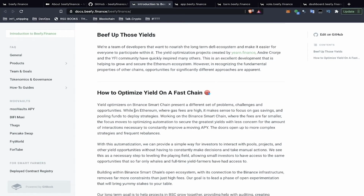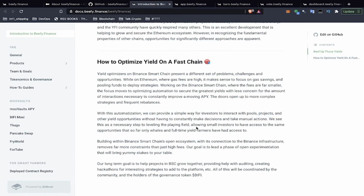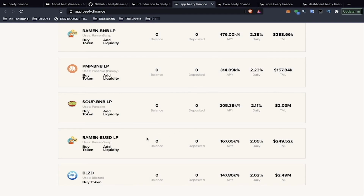On Ethereum, where gas fees are high, we have to focus on the gas savings and limit the number of interactions. But being on the Binance Smart Chain, we don't have to worry about this as much. You can see with this optimization, they're really trying to provide value to the Binance Smart Chain ecosystem and try to push projects that they think really add value. For example, Yield Watch and some of these other projects.